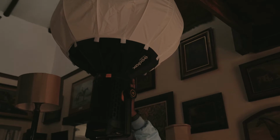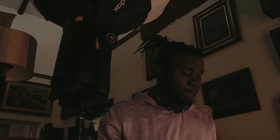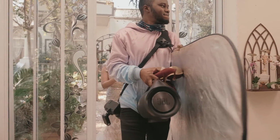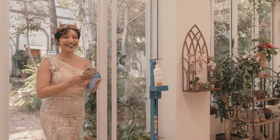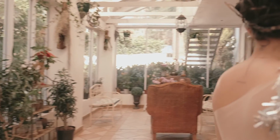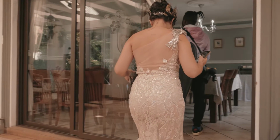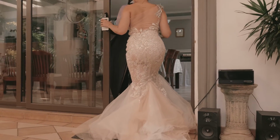I'm looking forward to seeing what it's going to look like inside the house. I have shot there before, but it was video, so the lighting was a bit different. But now we're doing photos, and my modifier is quite big, so that's also going to be quite interesting to see how we're going to fit it in. But we're going to make some magic and create something different, and I really can't wait to see what comes out of it, because we're going to be using the couch inside the house.